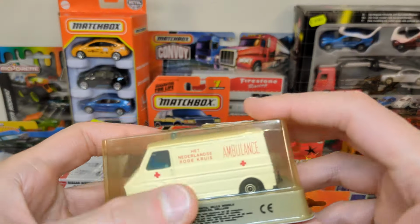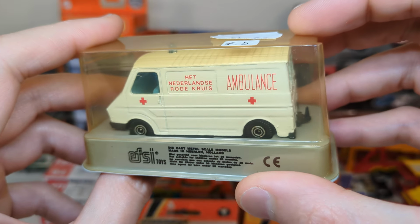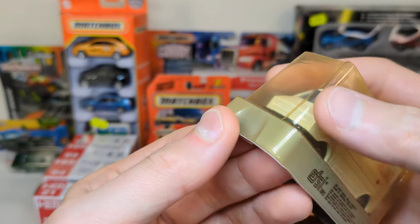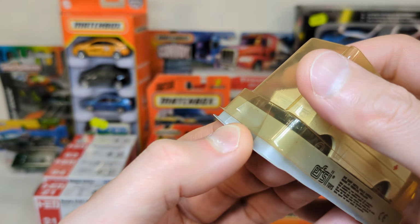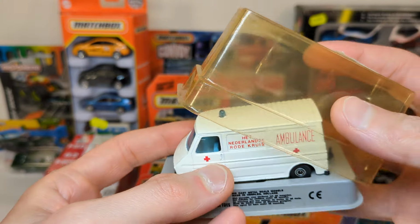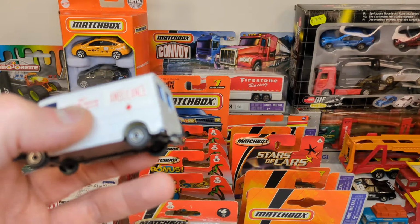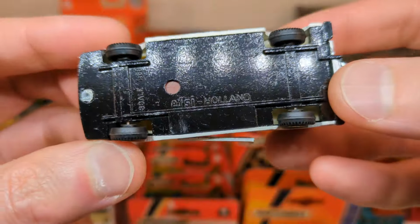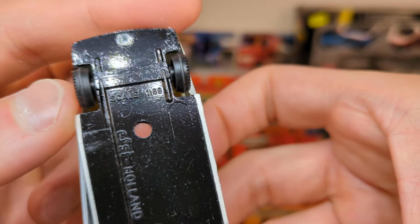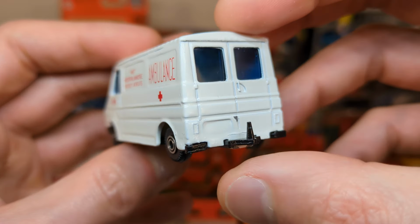Next one is a DAF van in the Dutch Red Cross ambulance livery. Got a nice discount too. There's fewer people attending the NAMAC, so you can get better deals for sure, because they don't want to go home with all that stuff again. The offenders, I mean. Made in Holland, scale 1 to 68, although that will probably not be very accurate. Huge trailer hitch on there.